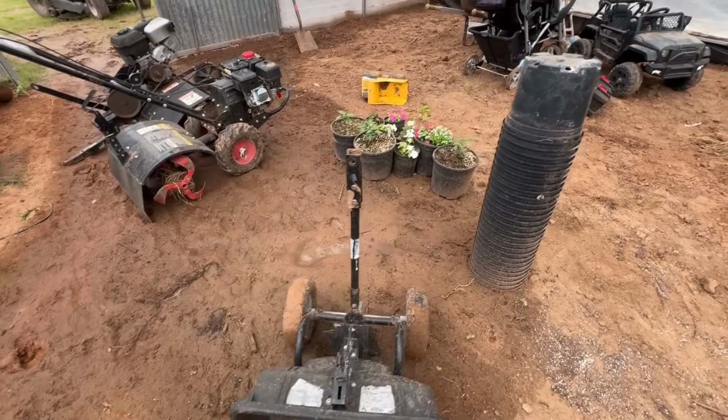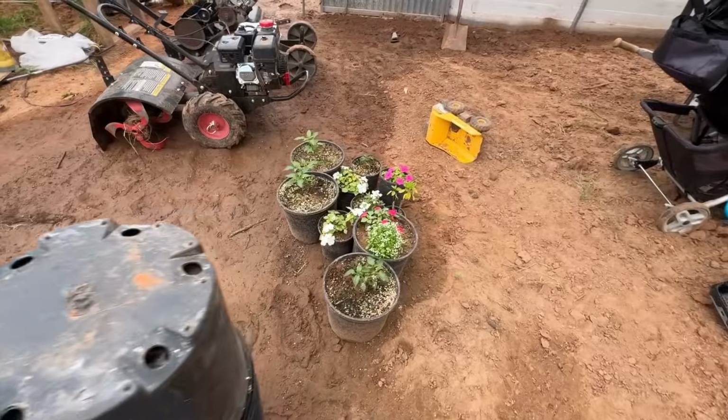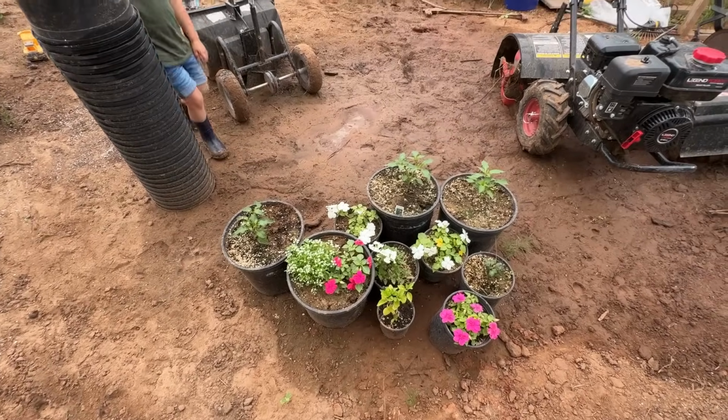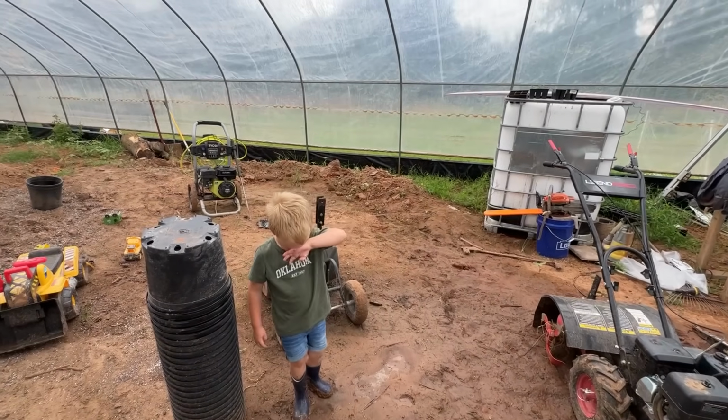So not great, but the jalapenos and everything in here are loving it. These plants are growing really good, so that's exciting. We just got to get a whole bunch more of them.